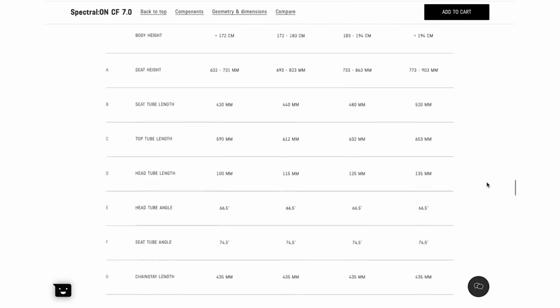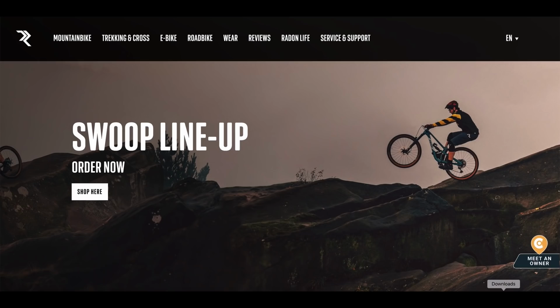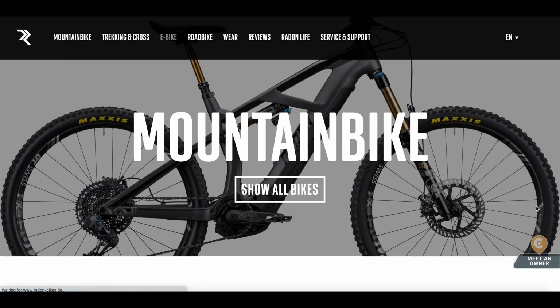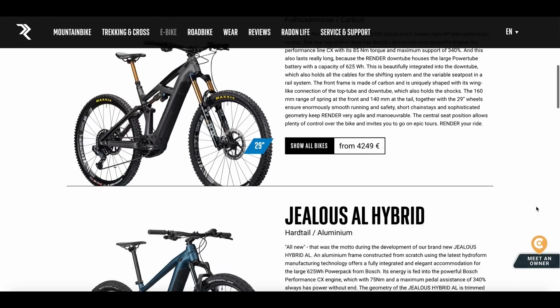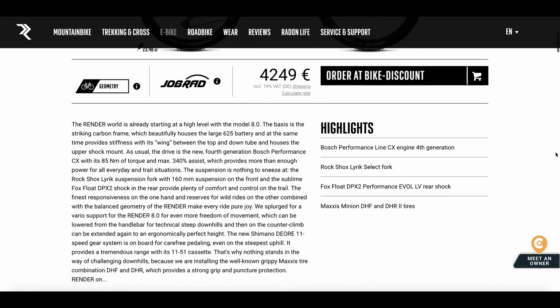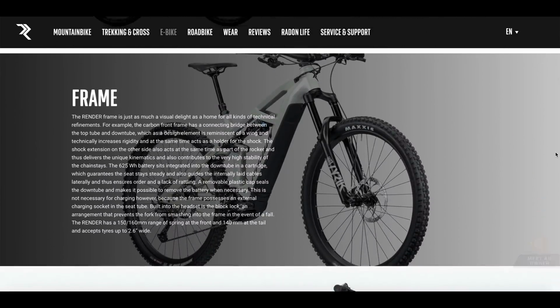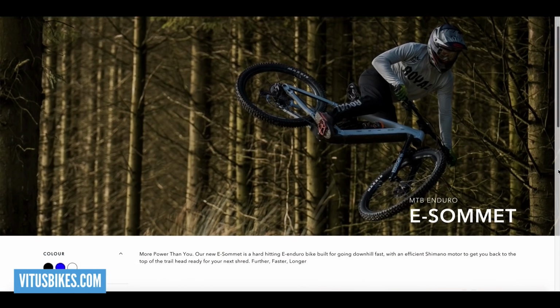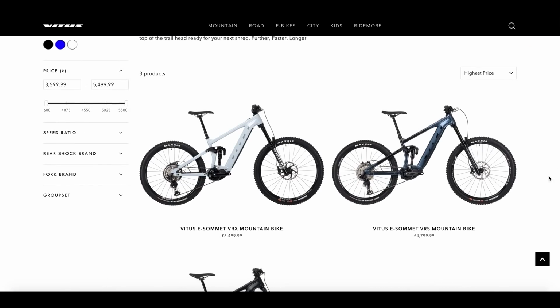But again, the spec, Chris, Radon, another great one in the mix, because you do tend to find a lot of direct sales bikes do use brands such as Bosch and Shimano, right? Yeah, the Radon Render comes with a Bosch Performance Line, the Bosch Generation 4 motor on it, a 625 watt-hour battery, and that carbon front end on it, and that base model bike is €4,249, so crazy value there. It's crazy, and probably you could argue actually that one of the least expensive high-spec bikes in the last 5 years has definitely been the Vitus. Now, the Vitus e-Summit, what a bike.